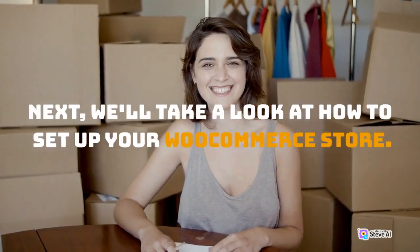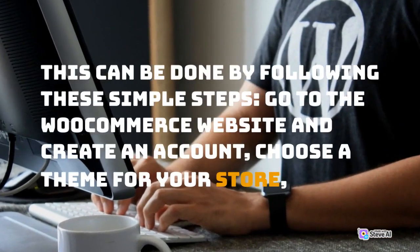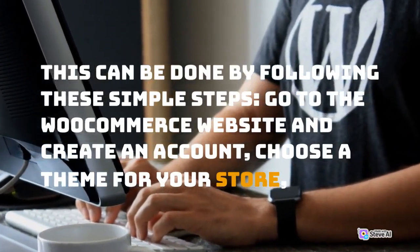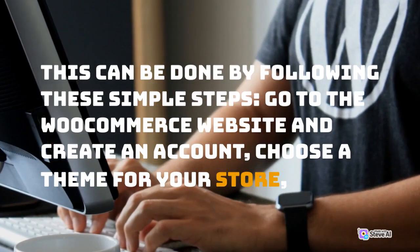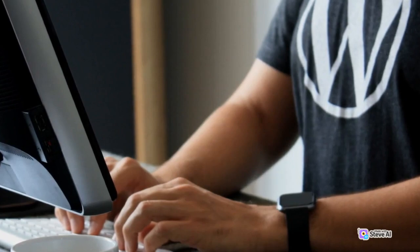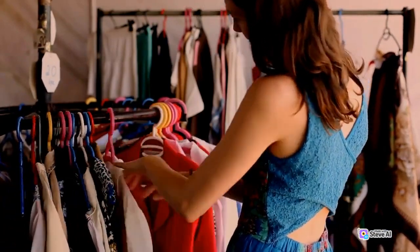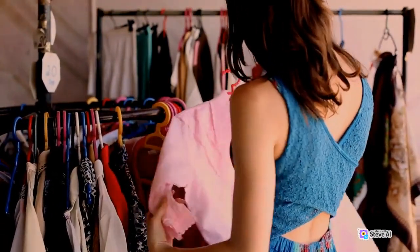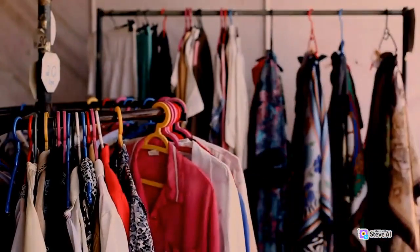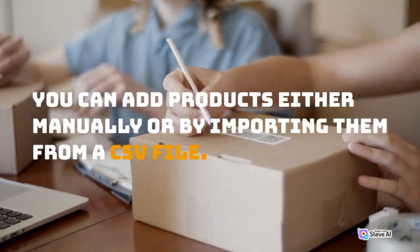Next, we'll take a look at how to set up your WooCommerce store. This can be done by following these simple steps. Go to the WooCommerce website and create an account. Choose a theme for your store. Install the WooCommerce plugin on your WordPress site, configure the settings for your WooCommerce store, and add products to your store. You can add products either manually or by importing them from a CSV file.